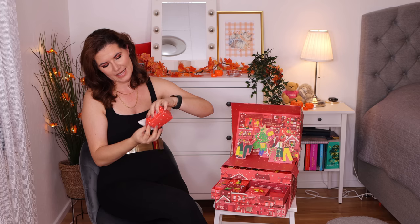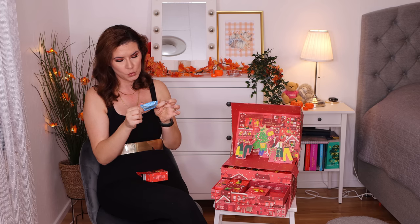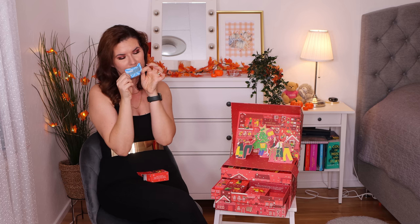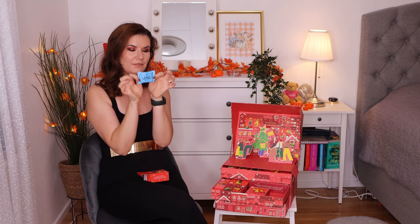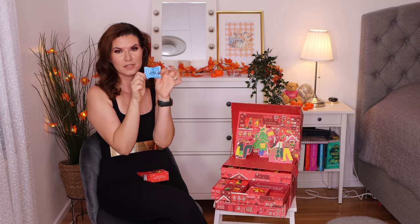Okay, and now we have something, I don't know, the coconut bath bubble. Ooh. Smells of coconut. I love coconut. Smells really good. Bath bubbles. Haven't used these before, so I'm kind of curious to use them. My kids love these kinds of products.